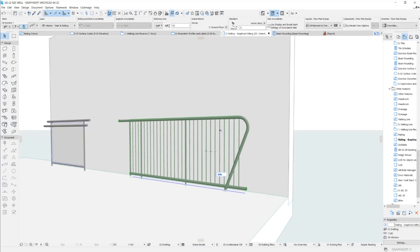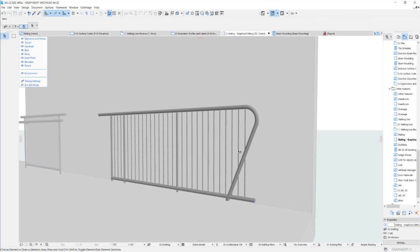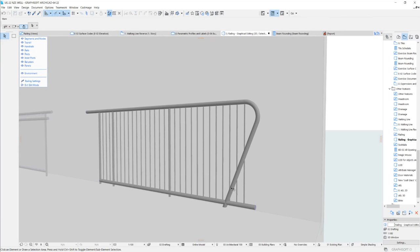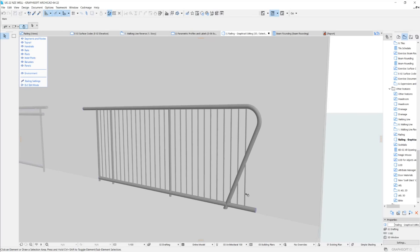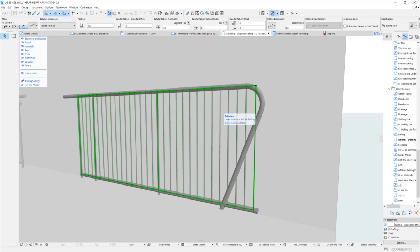Select the rail and go to edit mode. Now, do you see how these internal posts go through this rail? Doesn't look so nice. So let's clean up this. So first, basically we will need to do some solid elements operations. So first, let's select the internal posts.